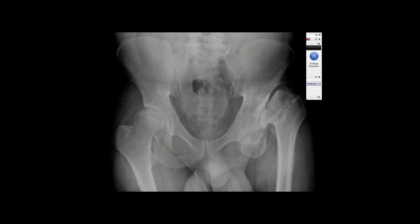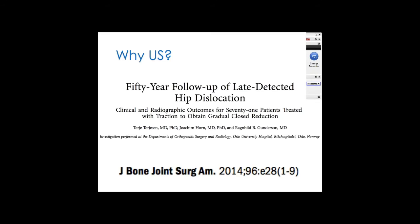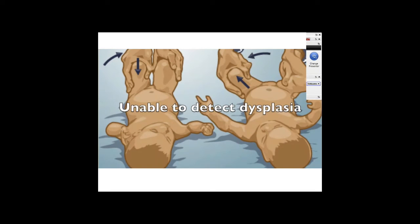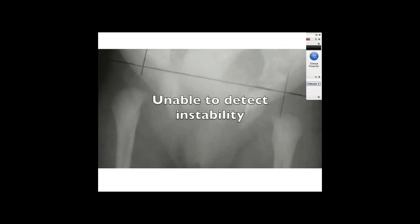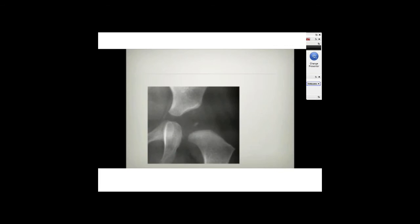So if you believe this study out of Norway where they did a 50-year follow-up, which is probably one of the only places in the world where you could do a 50-year follow-up, they found that in fact the only patients who were completely normal were the ones who were treated before the age of 4 months with orthotic treatment. After that, everyone was slightly abnormal. So physical exam is unable to detect dysplasia, and radiographs like that are unable to detect instability.